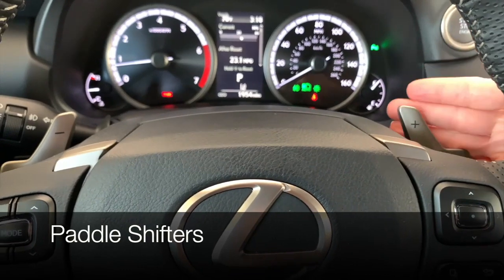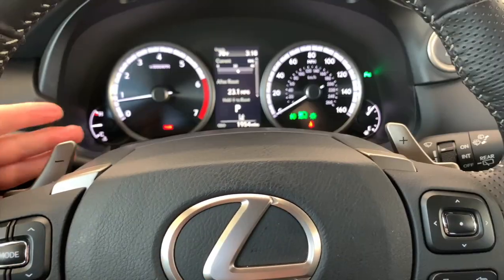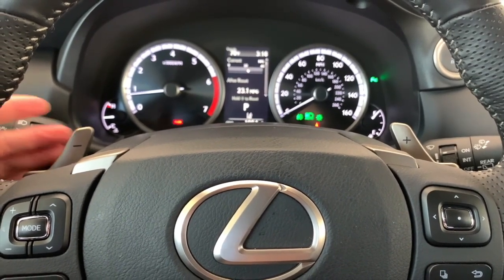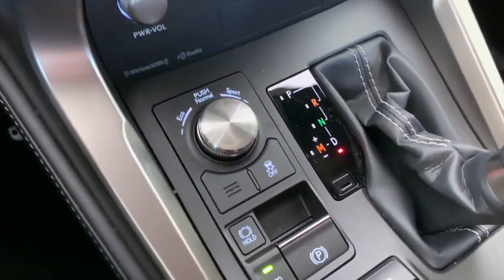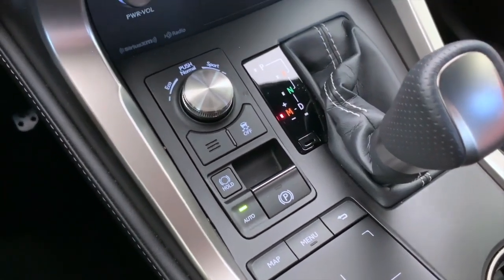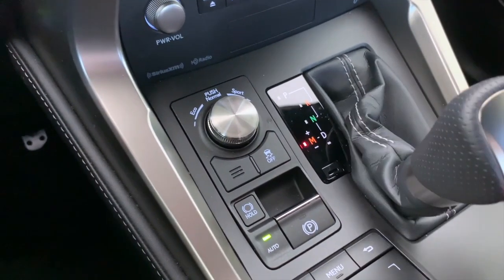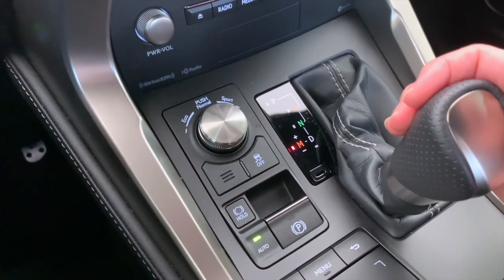The NX has paddle shifters for a sport mode, shifting up on the right and down on the left. Sequential shifting is a lot of fun in this turbocharged NX F Sport. To use the paddle shifters, simply change from being in drive, push the gear shift to the left, and now you're in manual mode, which is a sequential shifting mode. You can tap up or down on the gearbox if you want to change gears with your gear shift.